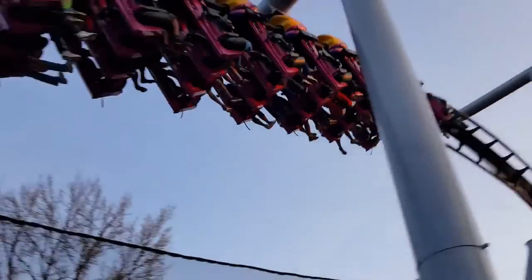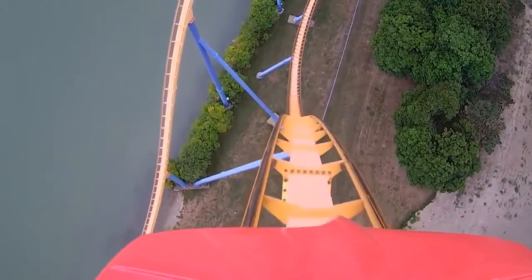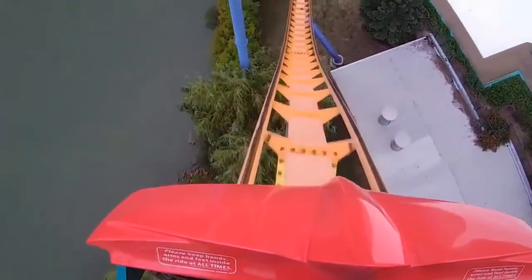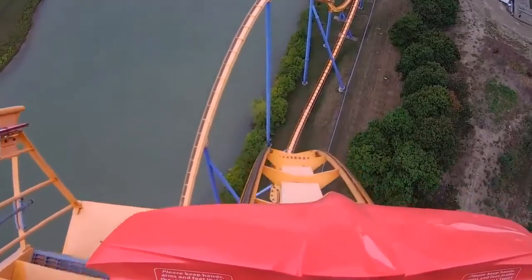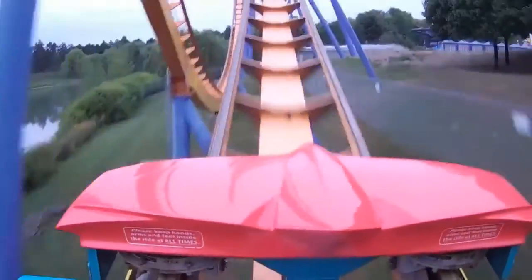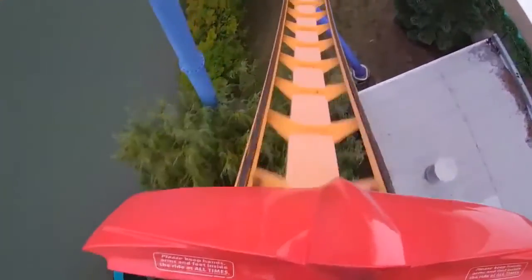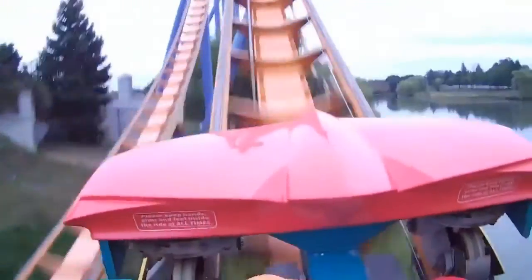Number 5, we've got Behemoth at Canada's Wonderland. This is the lowest of the 3 hyper coasters you'll see on this list, but still a great ride, great floater airtime. That twister section's pretty cool at the end. A couple little pops at the end. I'd say this looks like, to me, one of the weaker B&M hypers, but still, a weaker B&M hyper is still incredible. I would love a B&M hyper at my home park, even though it has an Intamin. But again, B&M hypers are all really fun. Behemoth just is another example of that.